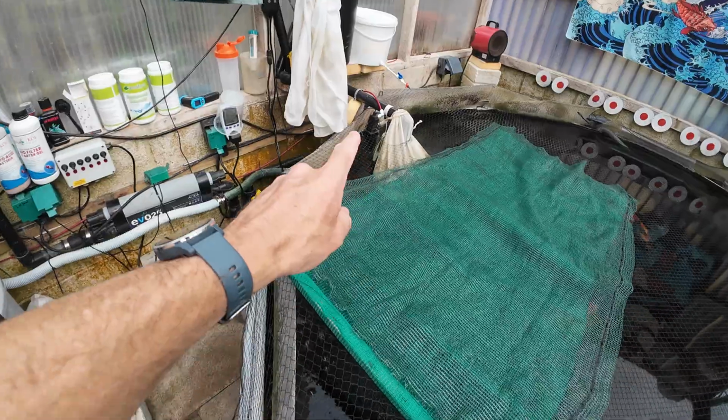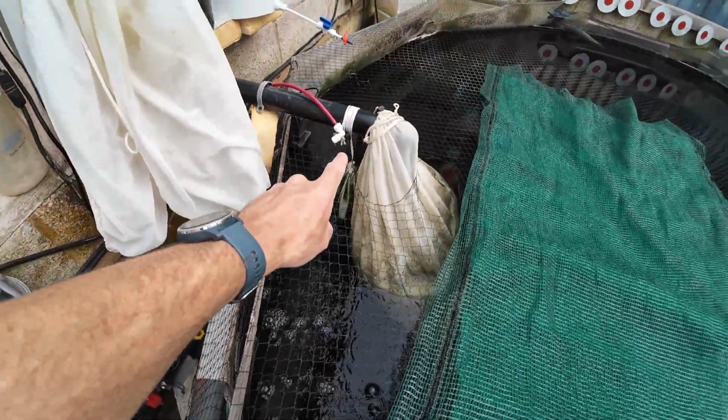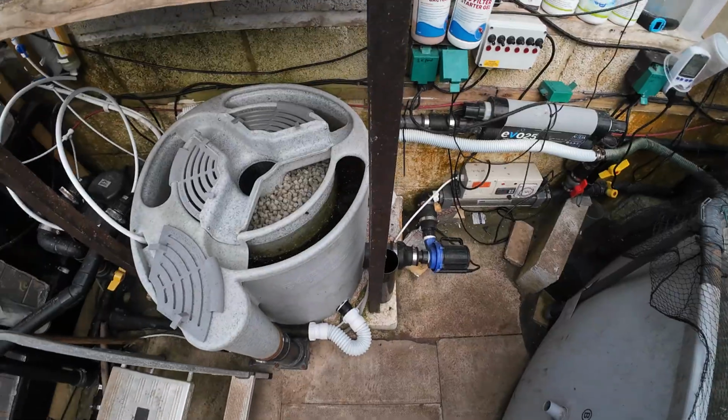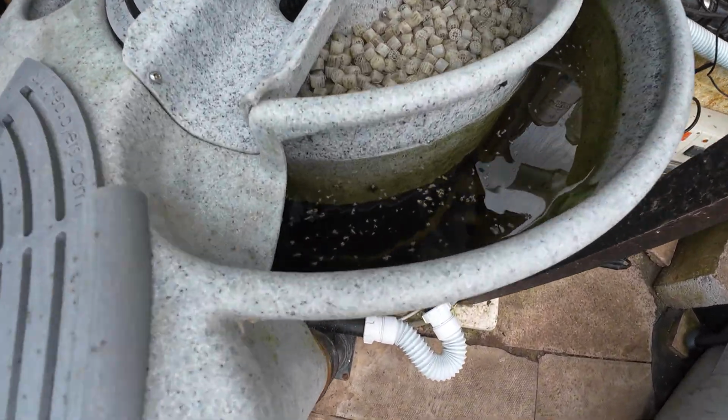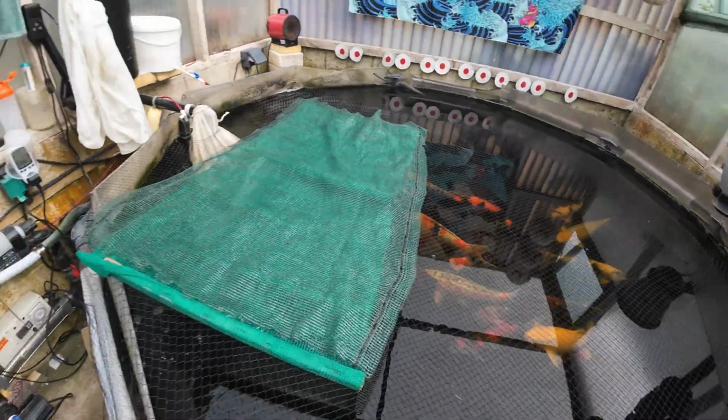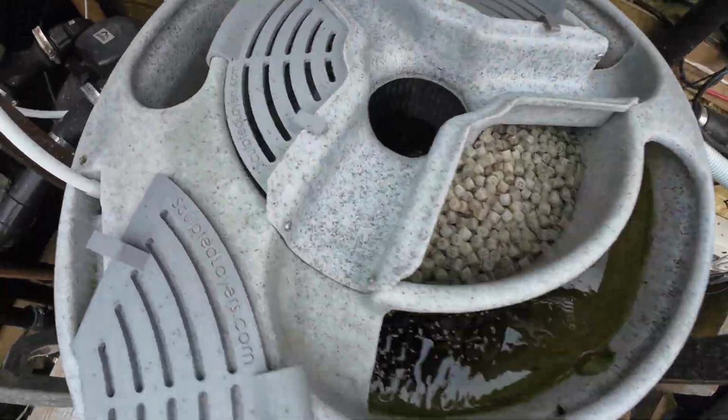I've had my RO going all night, so it's topped it right back up, look, to the brim, because once I clean this, it'll drop. But yeah, for any of you guys that is interested, and this I suppose in relation to the Nutramare food and waste, look at the waste in there.